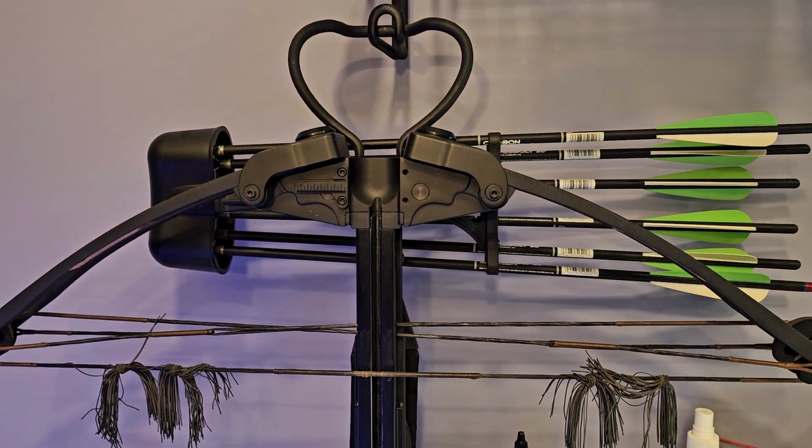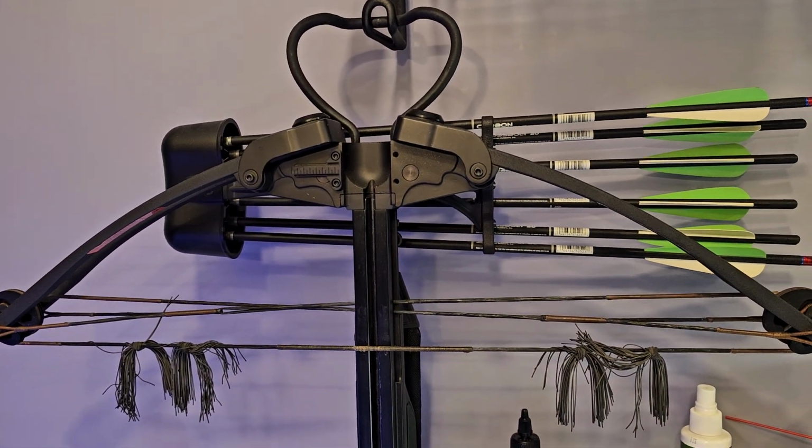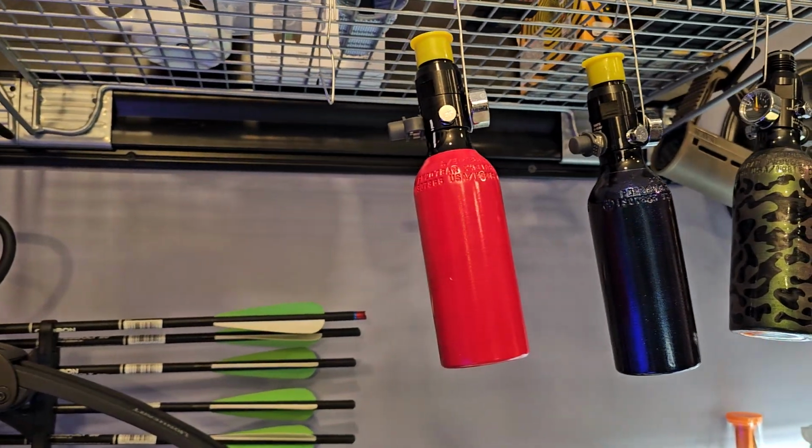Crossbow, 175 pound. I don't shoot that thing much at all. Wow. Thanks for the memories.